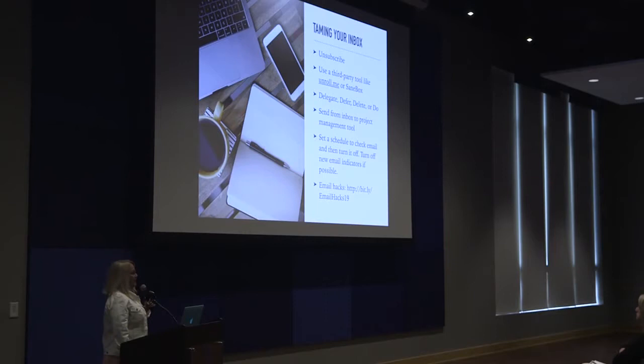This is from David Allen's Getting Things Done. When you get an email, you do one of four things. You delegate it: you give it to your virtual assistant, or you send it to your project management tool. You defer it: oh, I'm going to do that later, send it to Trello. You delete it, because just delete it. Don't leave it in your inbox taking up room. Or you do it right then. He says if it takes less than 2 minutes to do, do it right then. I kind of flex it. If it takes less than 5 minutes, I'm probably going to stop and do it then. Otherwise, it goes to my project management tool.